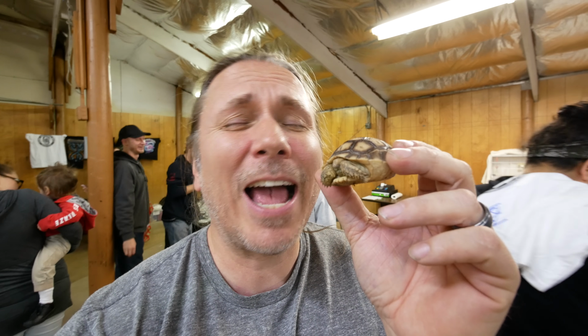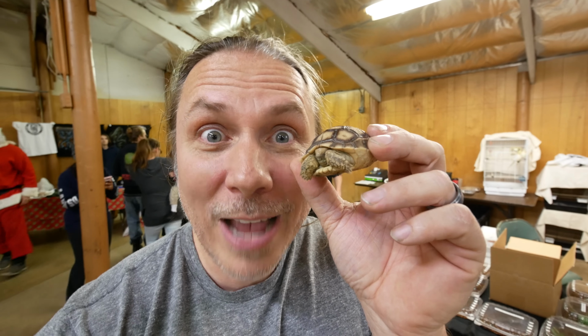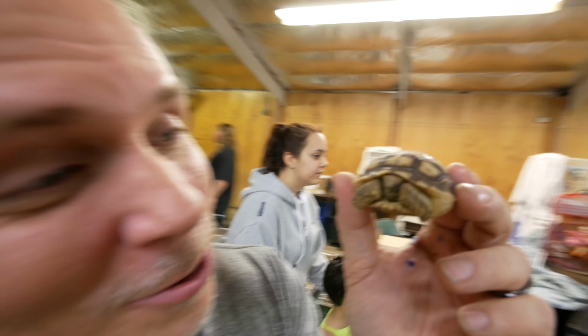There are so many great people and so many awesome animals, and we're gonna start with this little cute monkey right here. You guys know that I just got Savannah, and I love my Speedy and Savannah so much. This is what they're like with little babies. So with any luck down the road, hopefully we will get little baby sulcata or African spurred tortoises. Can you see how unbelievably gorgeous this is?